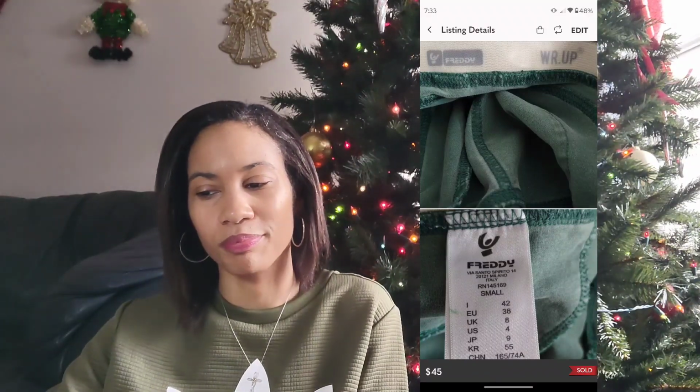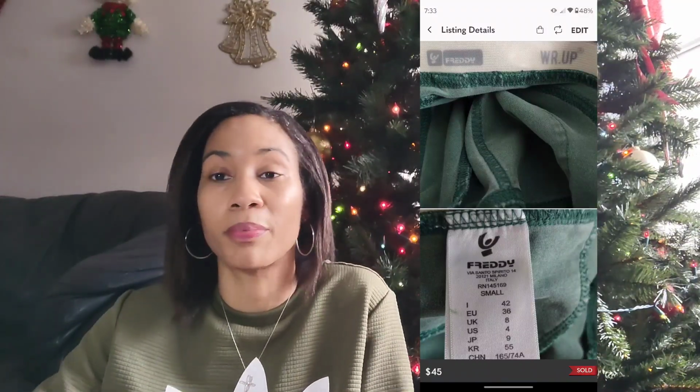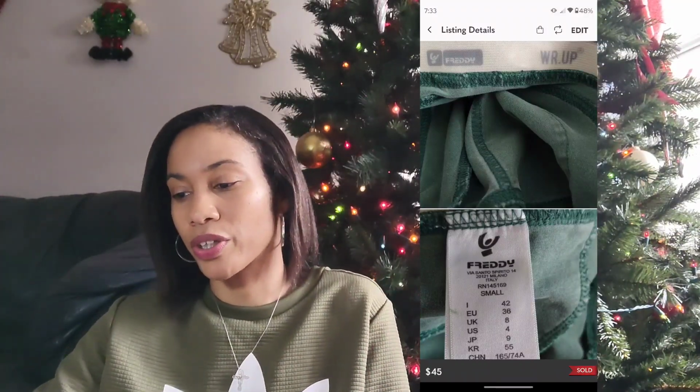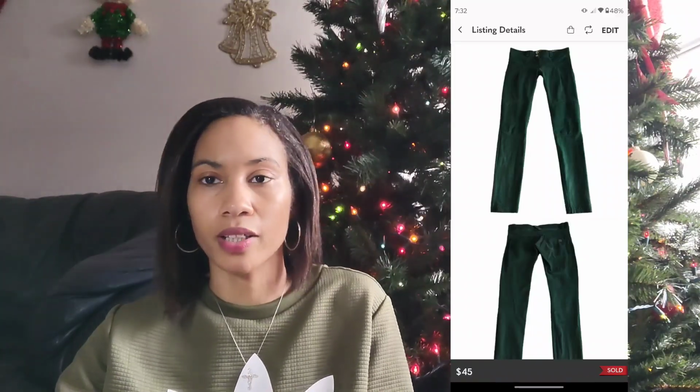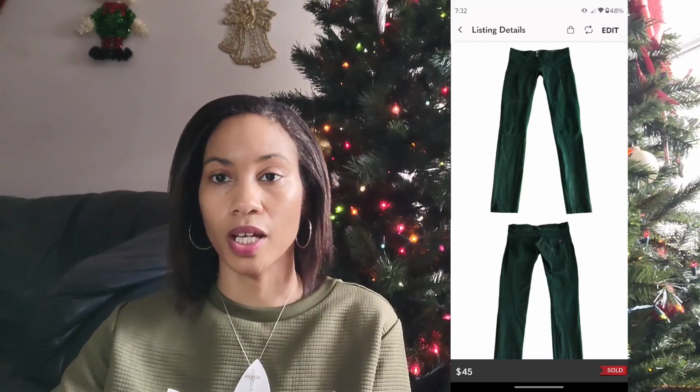Then I sold this pair of Freddie WR up. I'm not sure how to say it. It's a weird name, but Freddie WR up is what I call it. This is a size 4 green low-rise leggings. I paid $4.50 for them. They sold for $45 and I got a profit of $31.50.